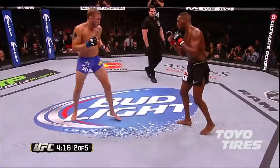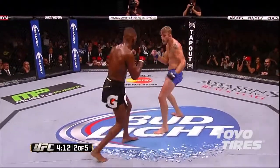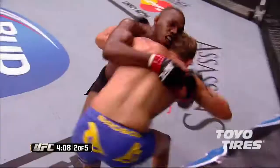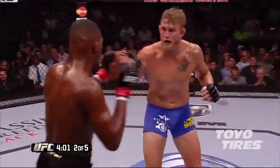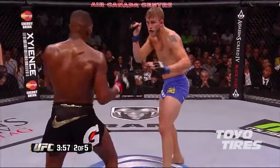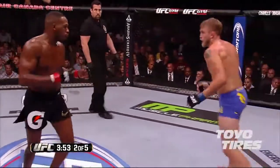Well, I'm very impressed with Gustafsson so far, Mike. But the fight has just begun. John ducks under, gets the clinch. Can't take him down again. He usually gets that clinch, that Greco going, and you're going for a ride. Jones has had 5 takedown attempts stuffed by Alexander Gustafsson.